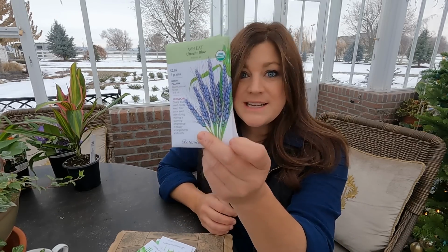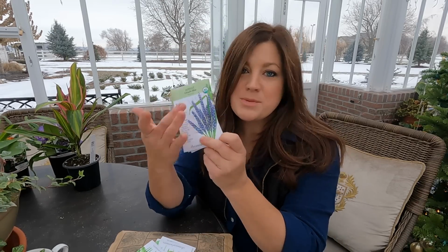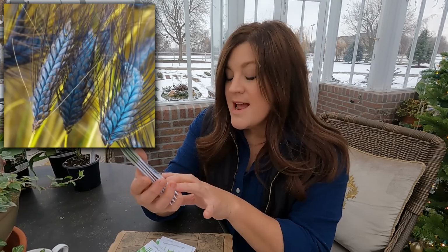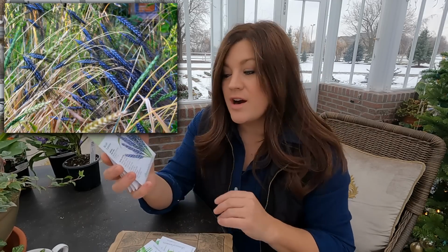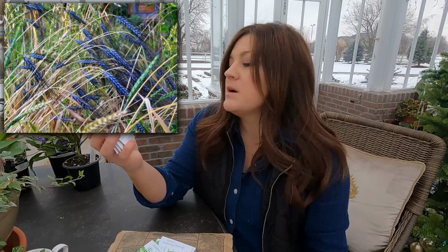Isn't that gorgeous? I did Google it because I would prefer seeing, I mean, these are pretty pictures on the seed packet and I know it's a whole vibe, a whole look, but I like to see what they really look like in true form. And they are a very steel blue color. And I thought it would be fun, even though we have that big section of wheat planted out in our garden that will give us the standard looking wheat to use in decorating projects, to have this one to try out.